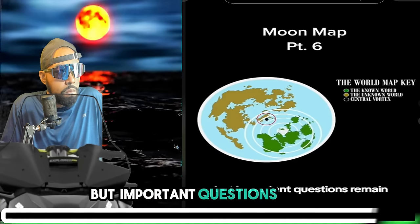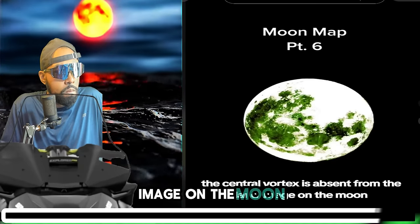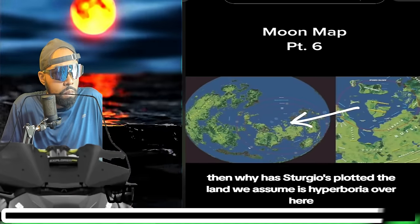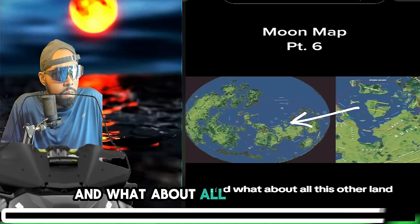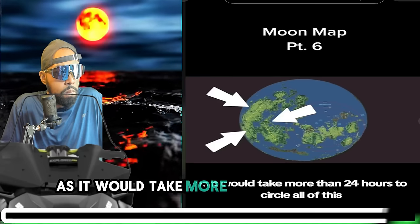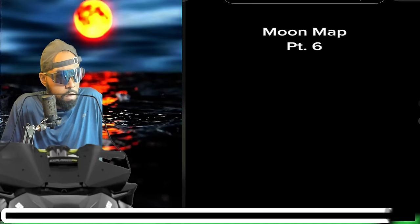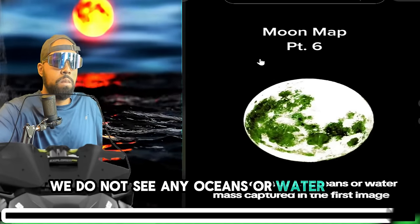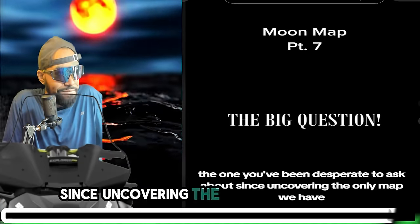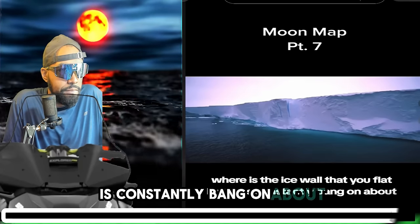But important questions remain. If the central vortex is absent from the land image on the moon, then why has Sturgios plotted the land we assume is Hyperborea over here, which is not in the center? And what about all this other land? The sun and moon cannot journey above all of this land, as it would take more than 24 hours to circle all of this, and we know the paths of the sun and moon. And the big one, the one you've been desperate to ask about since uncovering the only map we have. Where is the ice wall that you flat earthers constantly bang on about?